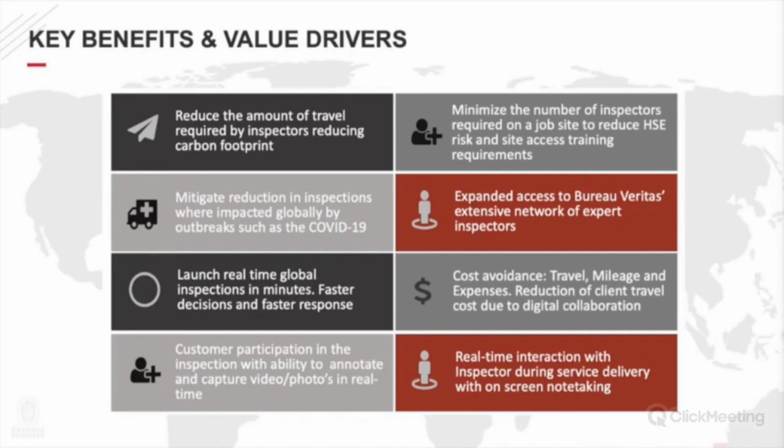as an organization. We're faced with one global pandemic right now, but we also have this backdrop of a global concern around CO2 emissions. So it's really something that's close to my heart, and I think it's going to be close to all of our hearts on this call to some degree. Moving to the right, as we reduce the number of inspectors that are traveling and having to get on site, there's also an implication to health and safety. And luckily, we're able to reduce that health and safety risk to the individuals by avoiding that travel.